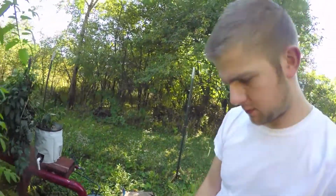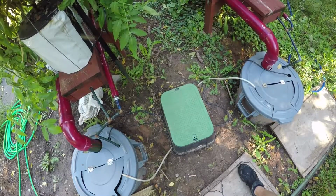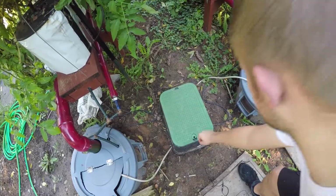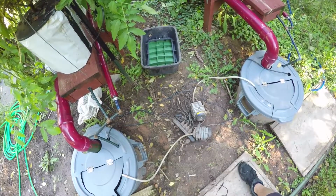So maybe I'll show you guys my air pumps. I found a sprinkler box on sale at my local hardware store, and I was like, hey, I'll put that under there to keep them waterproof instead of the tote or whatever I had them under. Oh, I had them under some boards. That was a pretty poor decision. So let's pick this up. Yeah, as you see, one, it's noisier.